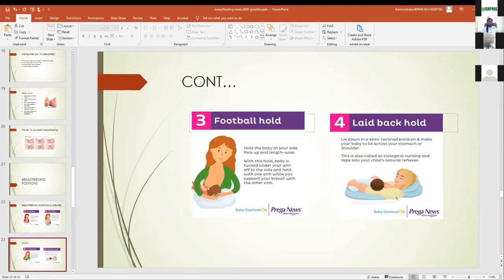Okay. Now we have the football hold. With that, you hold the baby at your side, face up and lengthwise. With this hold, the baby is tucked under your arm off to the side and held with one arm while you support your breast with the other arm. So this way.